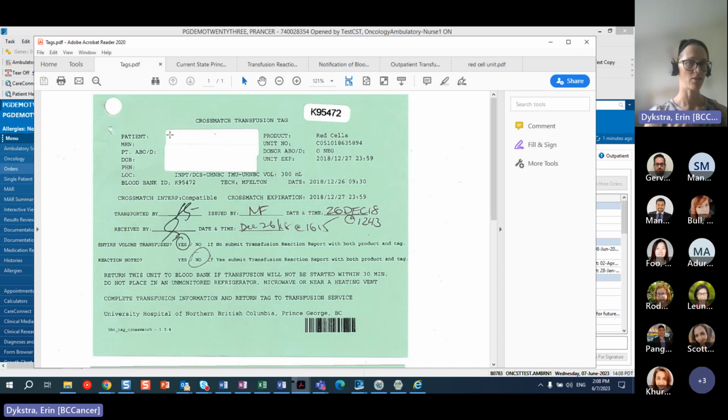If anyone's trying to match the blood product with the patient and they say, well, it doesn't match, make sure you remind them that they are only to use the PHN, the birth date, and the name of the patient as the identifiers to check that the blood is assigned or allocated to the right patient.